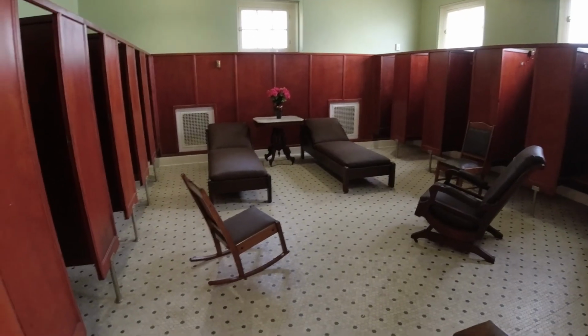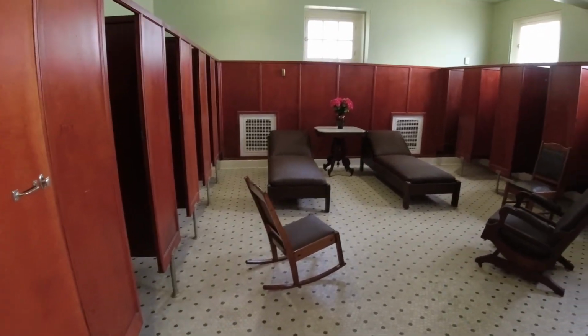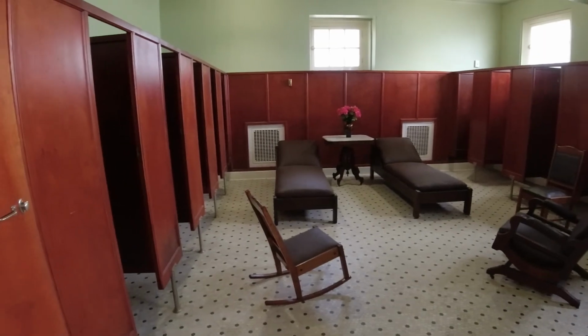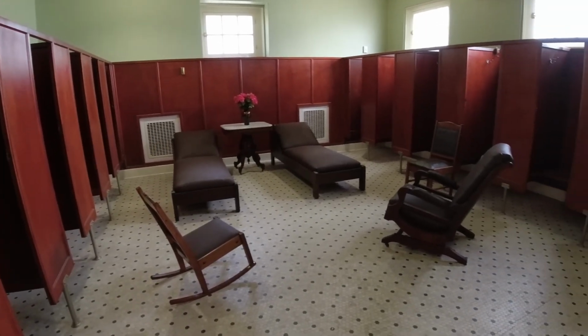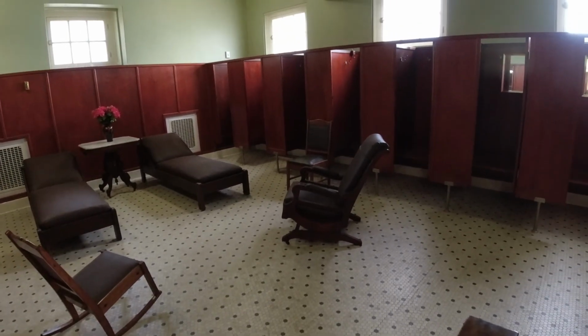We're in the ladies' dressing room, which is a lot more opulent than the men's dressing room. In the men's dressing room, it was just the little cubbies with lockers, but in the women's dressing room, there are actually lounges and places to sit and relax.